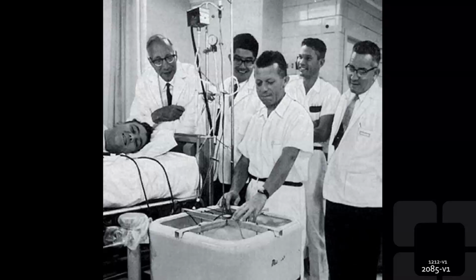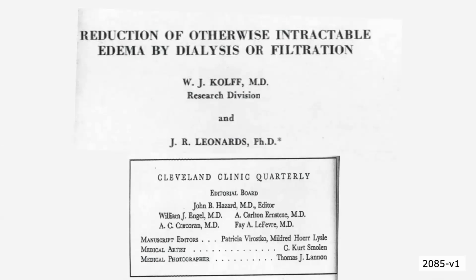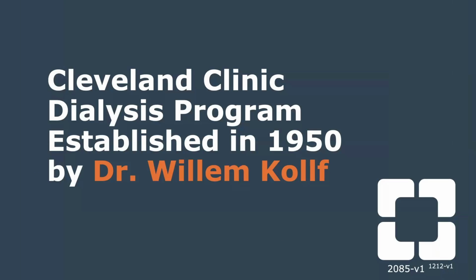And as many of you know, the first dialysis treatments happened right after the Second World War with the rotating drum that Dr. Kolff invented, and he sent it ahead of him to the U.S. side, to Montreal, Boston, New York, Seattle. Those are some of the places he donated his invention. But then he was actually recruited to Cleveland Clinic, and he started our dialysis program in 1950. He also had a big hand in starting our kidney transplant program in 1960.